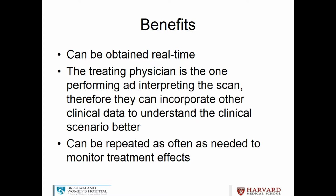Another scenario could be a patient in which you suspect a massive pulmonary embolism and they're too sick to go to the CT scanner, or they have an elevated creatinine, so they can't get a CT scan. A quick ultrasound performed by the intensivist can assess for right heart strain as well as identify a DVT.